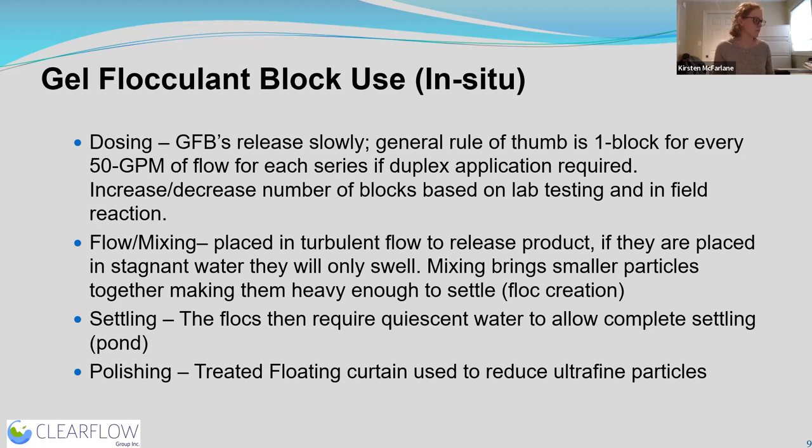So what we do, as a general rule of thumb, is we have one block for every 50 gallons per minute of flow. Okay, if you're using a duplex, so you need two types of blocks, you'll need two blocks for every 50 gallons per minute of flow. This number can increase or decrease depending on lab testing and reaction time in the field.